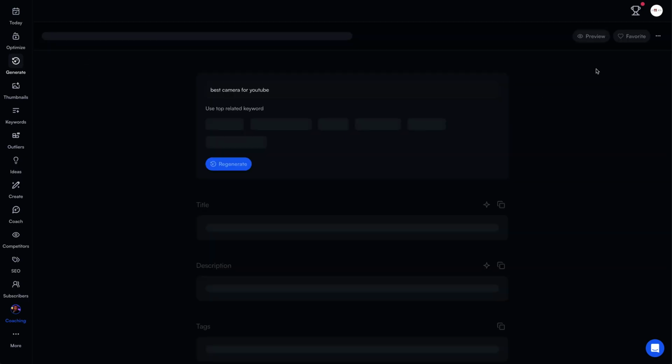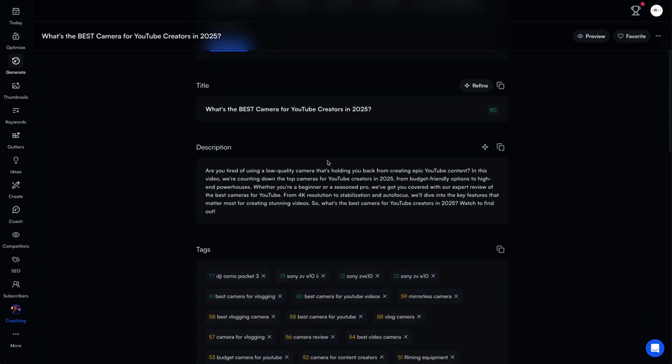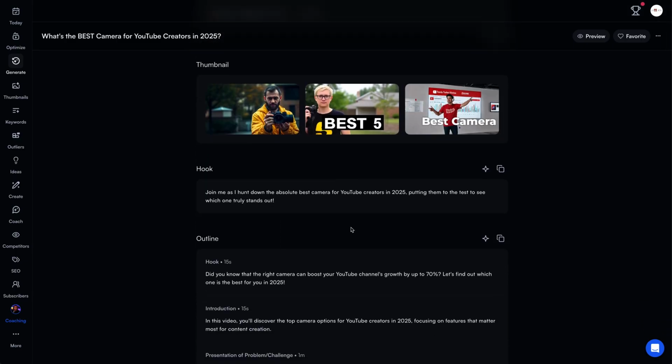vidIQ is similar, but has a few more features. In addition to titles, hooks, and thumbnails, you can also generate a video outline, script, and voiceover.